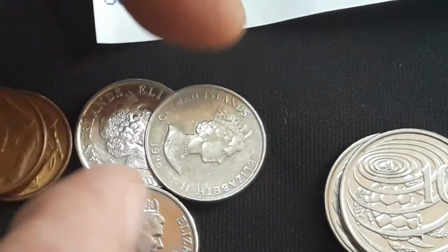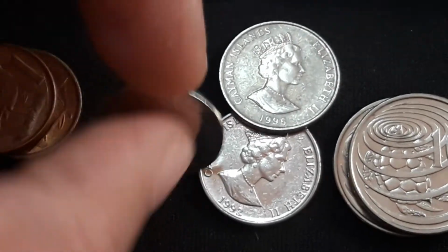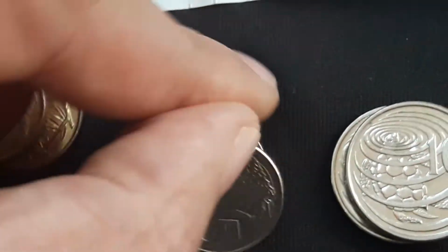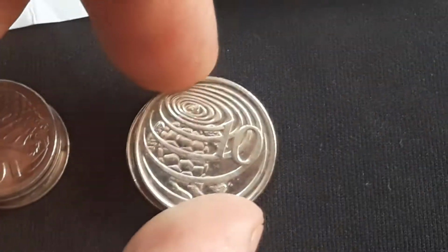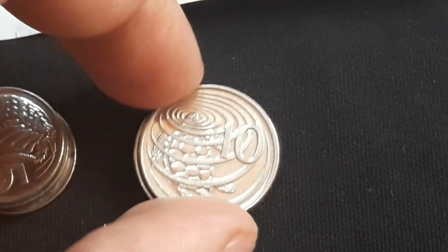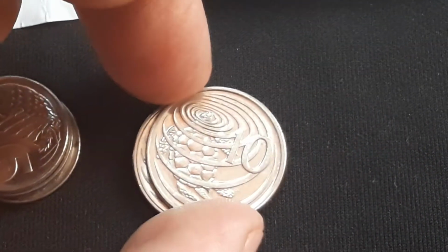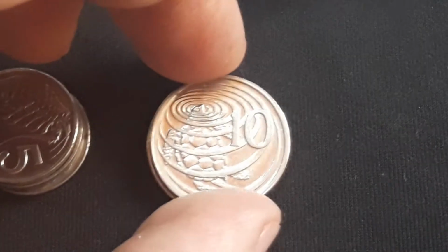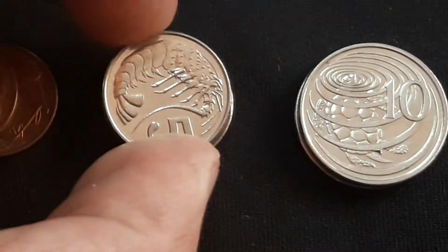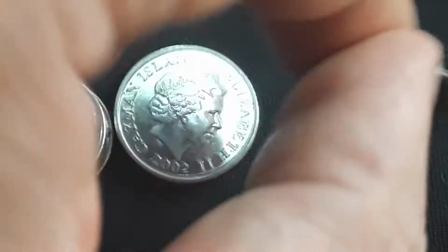I have three 5 cents, 1996, 1992 and 2002. Very, very beautiful. Here we have the 10 cent. This is my favorite coin from Cayman Islands. It's a hawksbill turtle. You see the turtle. Very, very beautiful design. And this is a nickel-plated steel. And the 5 was the same composition, nickel-plated steel, from 2002 and again 2002.